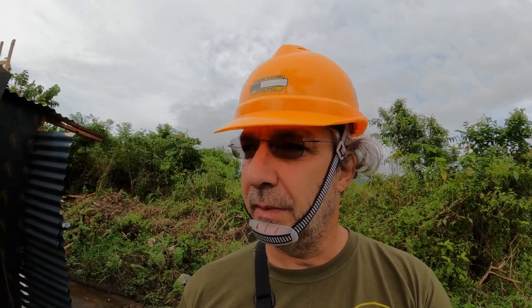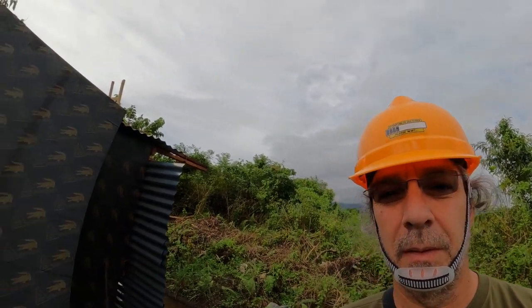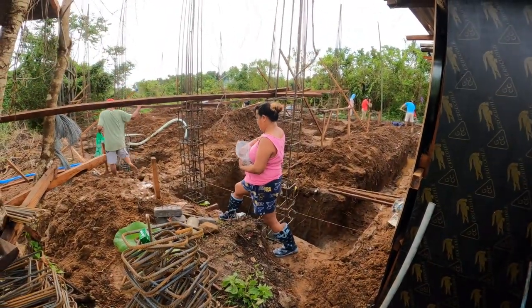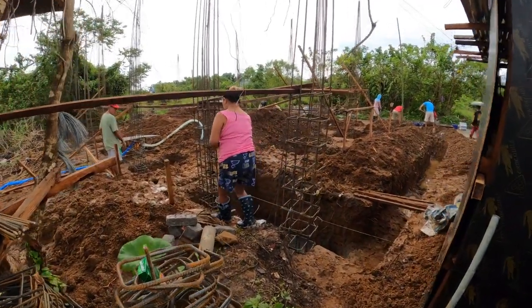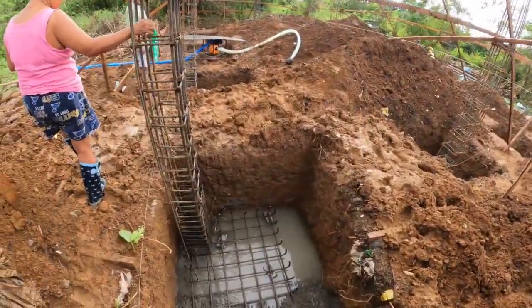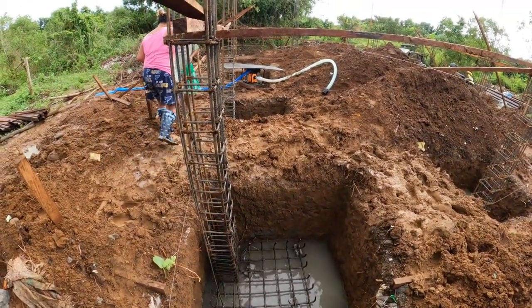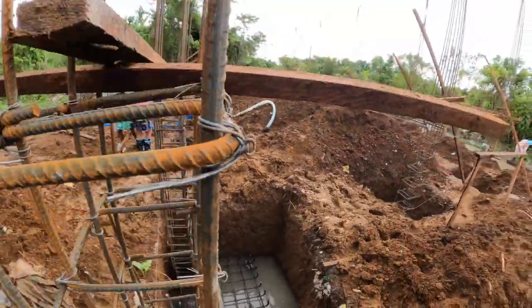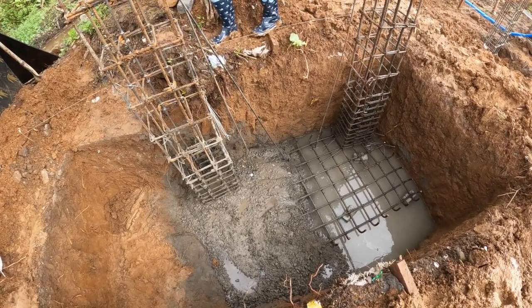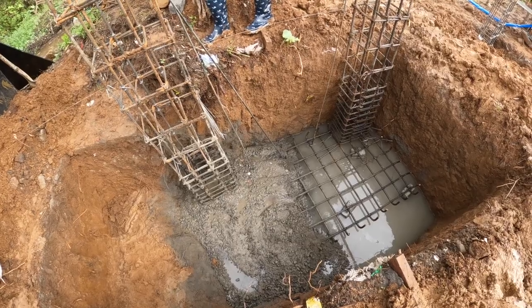Stopped raining, but it's still cloudy. But what we're going to do right now is Nanette's going to throw some coins in the foundation. It's a tradition. It brings good luck, right? So here we go. Put money in the foundation so no matter what happens in the future, you'll never be broke. You always have money in your house.